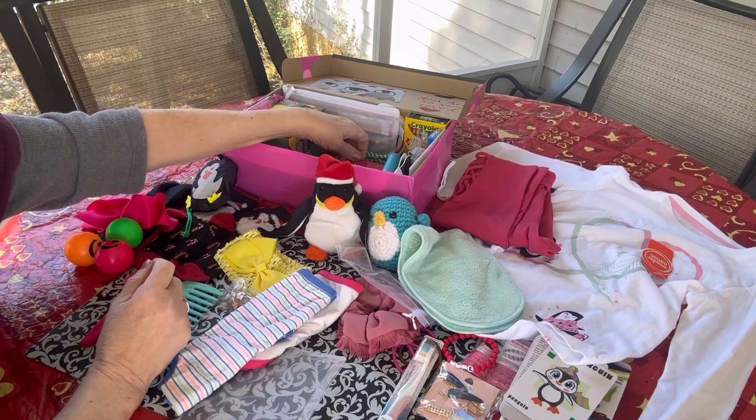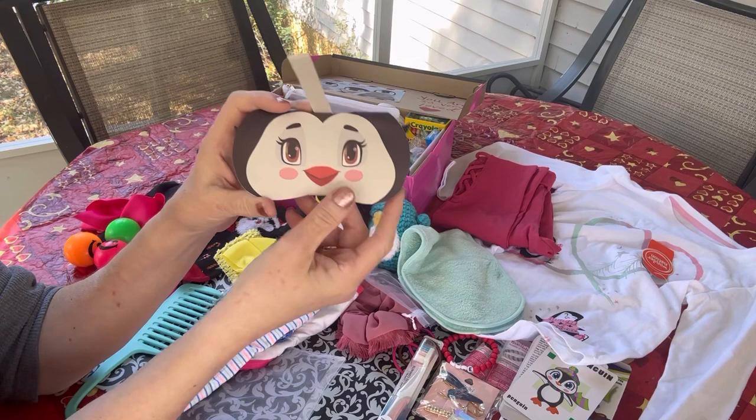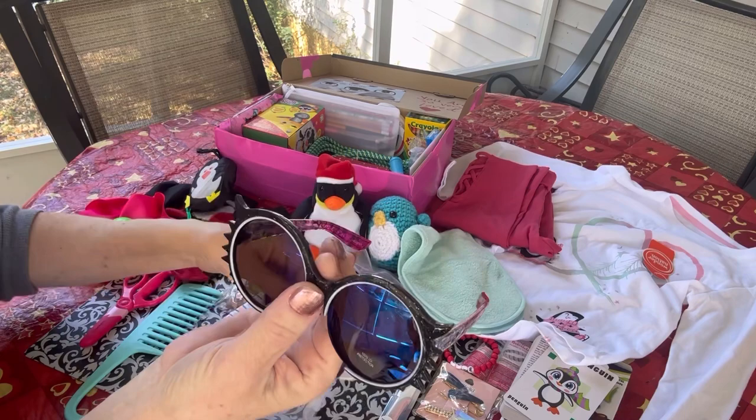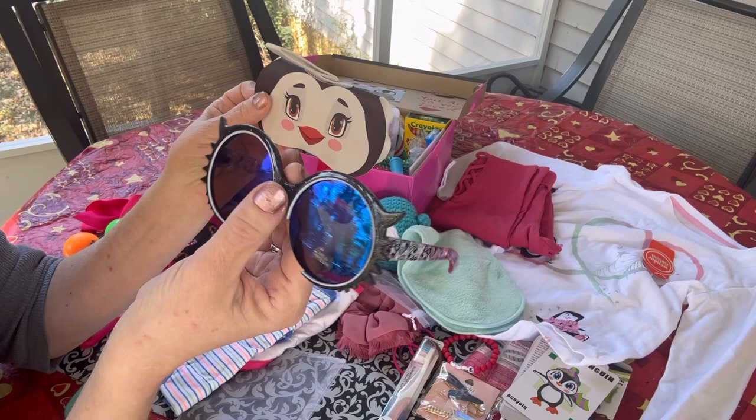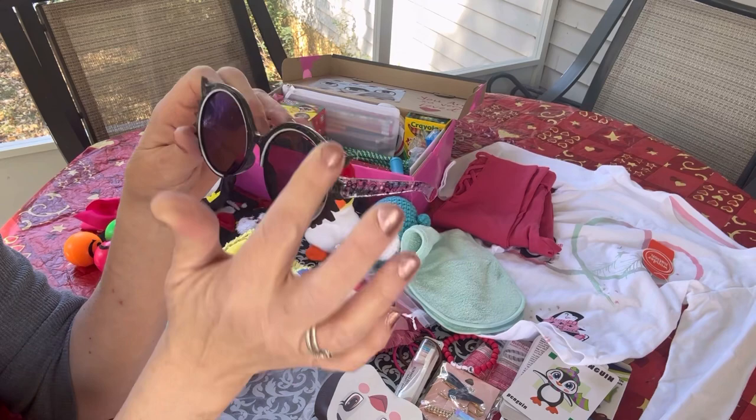And she has this really cute pair of sunglasses that I tucked inside this sunglasses carrier that's a penguin that I got at Dollar Tree. But the reason why I chose these sunglasses is because I thought they matched. I mean, they got big round lenses like this penguin, and this penguin has very noticeable eyelashes there, and these have little eyelashes on the frame, so I thought those were really cute.